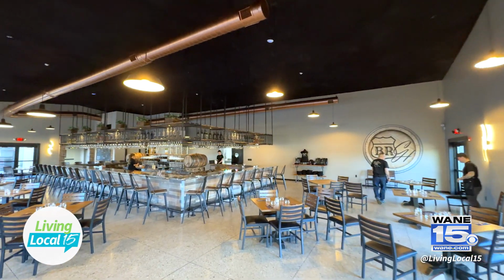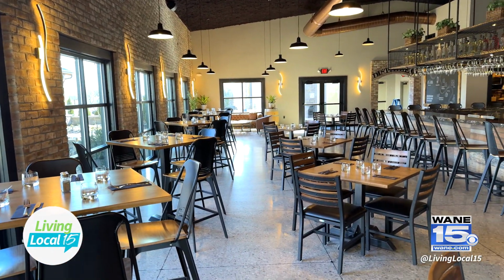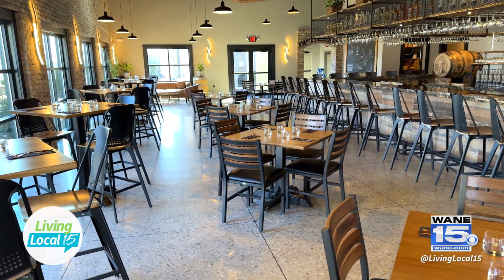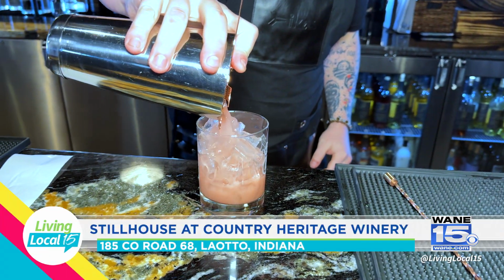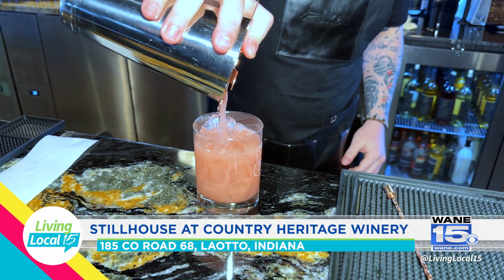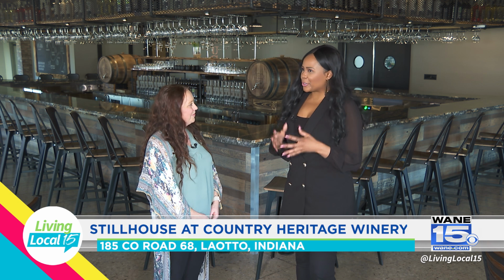We do have a full kitchen menu, anywhere from appetizers like bread bowls to our wood fire pizzas. We do have fish, things like that. So a full menu. We have an entire craft cocktail menu as well, plus the artisanal bar. That's exciting, and you're right, it's that open stone, open wood concept. It makes you feel like you want to enjoy that bourbon or that whiskey a bit more.